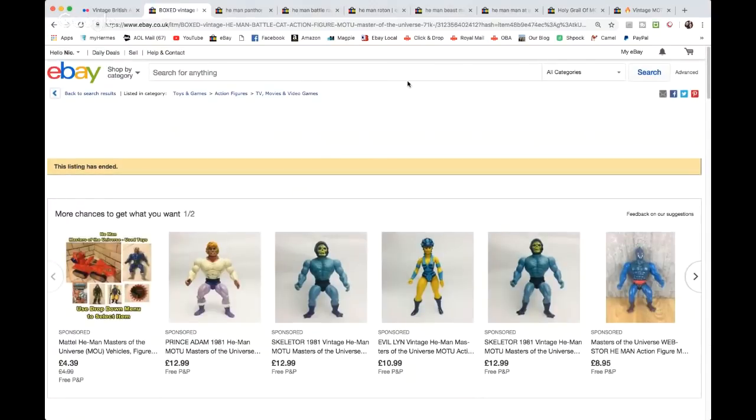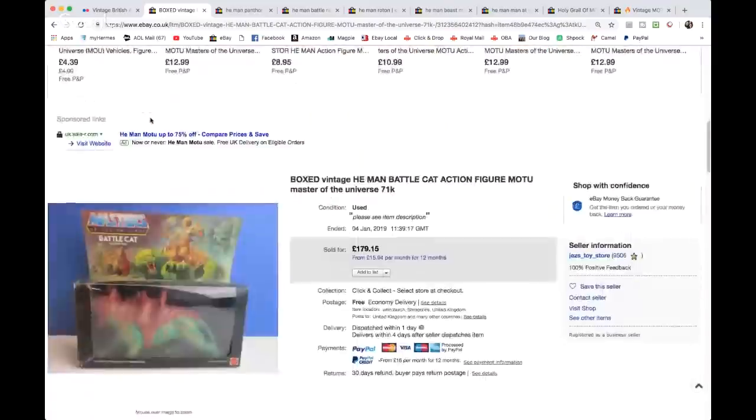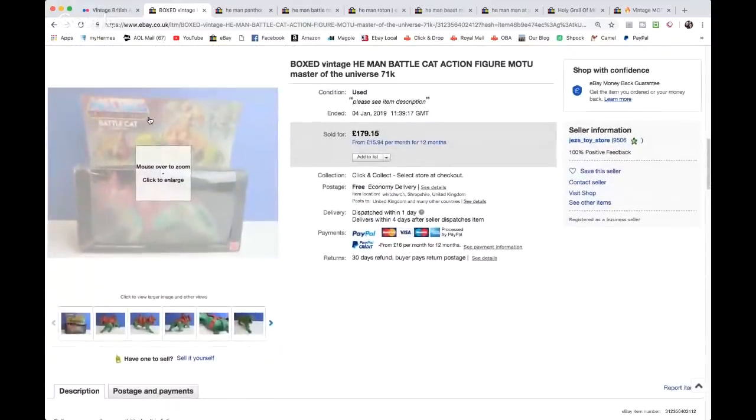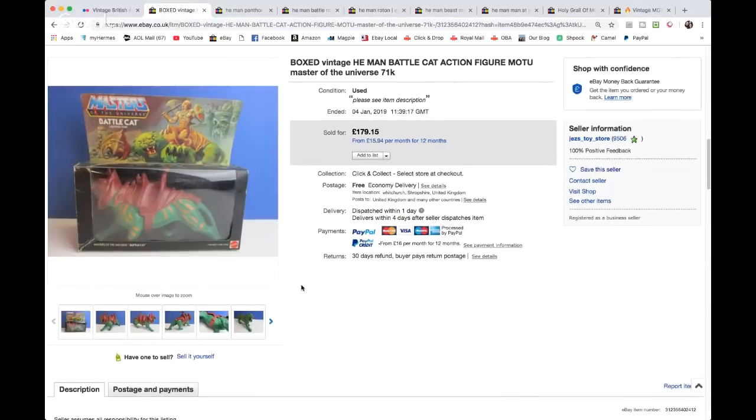So we've got 179. Somebody said 180. Bum crack picker is bang on. This particular example is the vintage one. They have reissued a lot of these, or they've done what they call classics, like reissued the figures. They're slightly different. This is a proper vintage one. So that's Battle Cat in its box, and it's sold for $179.15. You could buy it for £5 when I was 12 years old.